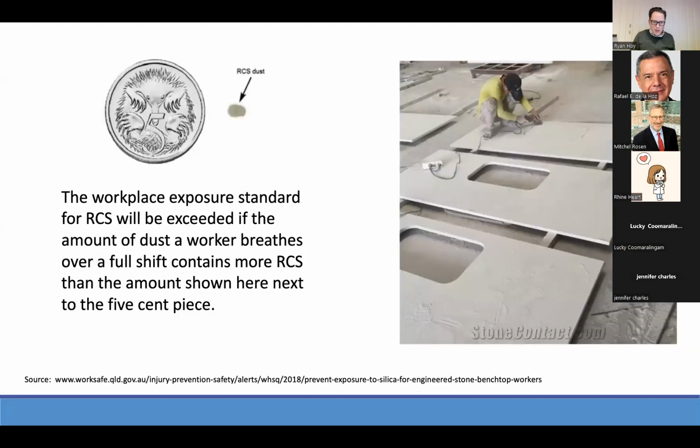This is something that, not for this audience, but for my other respiratory colleagues, I always remind them about how much silica actually needs to be inhaled to be above the exposure standard. And it's such a small amount. This is a 5-cent piece, which, if my memory of US coins is right, is probably about the size of a dime. This is the amount of dust you need to inhale to be above the exposure standard. And this is an image from a Chinese stone fabrication business, and you can just see the mounds of dust that have accumulated around the workshop.